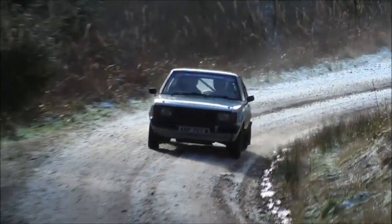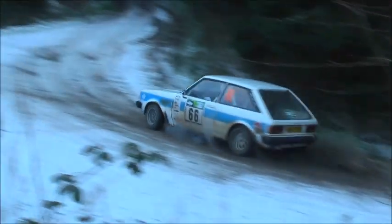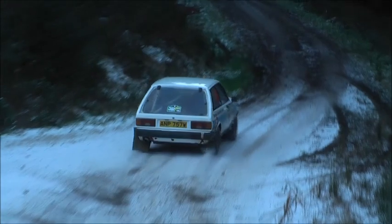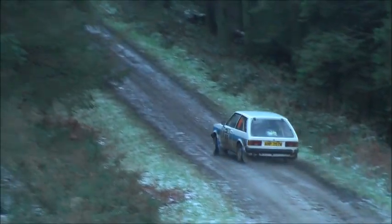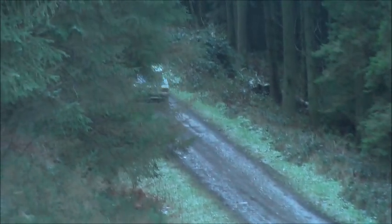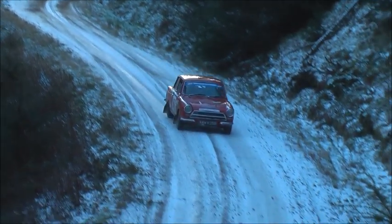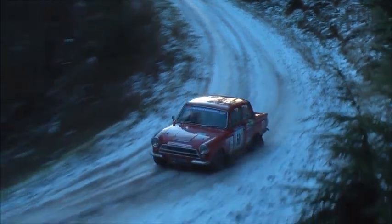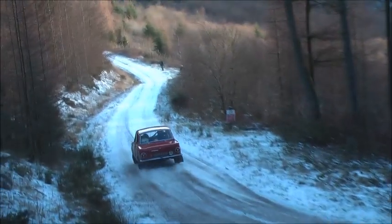Running in RAC Class D2, the Talbot Sunbeam of David Hopkins and Tony Vart had a strong day's rally, particularly in Cayo, and they finished second in their class. Gwilym Roberts and Don James are running in their Lotus Cortina in Category 1, and they were relieved to reach third in class after a major prop shaft vibration developed on the final stage.